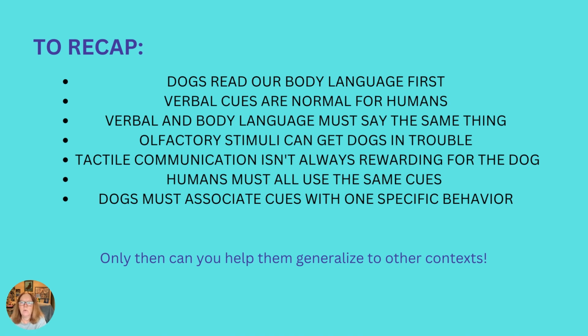Dogs read our body language first because that's their primary form of communication. Their verbal cues are very different from our verbal cues because speech is very normal for humans. And remember, verbal communication is secondary for dogs. Our verbal communication and our body language must say the same thing when we're working with our dogs. If we don't, it can be very confusing. Olfactory stimuli can get our dogs into trouble. We can also use it in the way that we use our food rewards. Tactile communication isn't always rewarding for the dog. So remember, how you touch your dog is going to dictate what communication they take away from that.